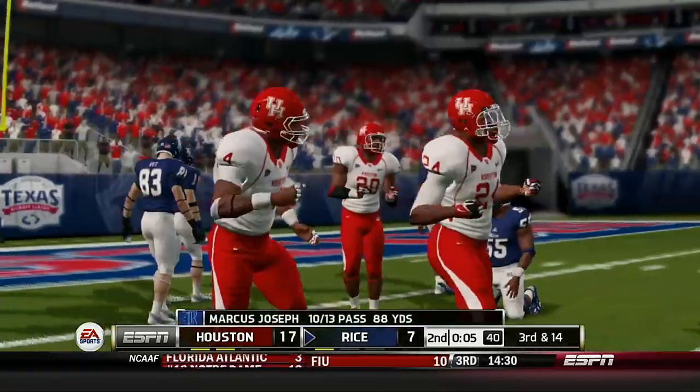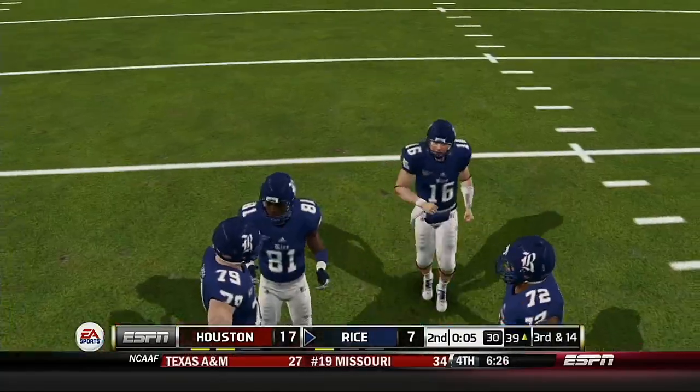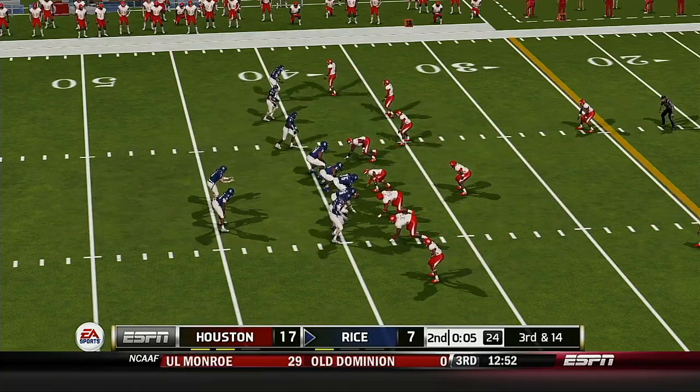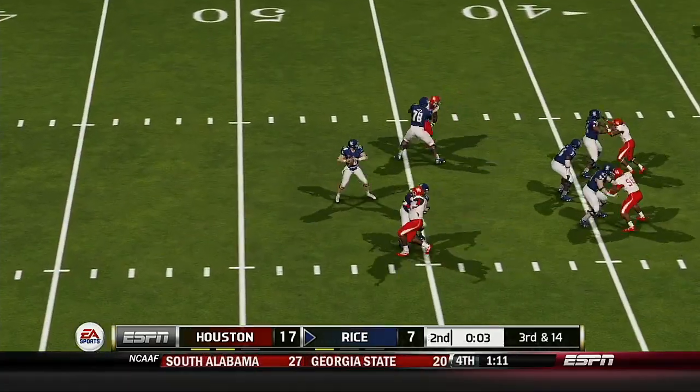Throws, and that one's going to hit the ground, incomplete. White was the intended receiver on the play. 3rd down now. They need to get it to the 25. So we'll probably get one last heave to the end zone here before halftime.